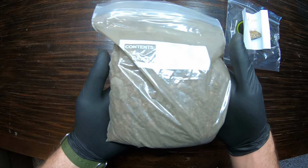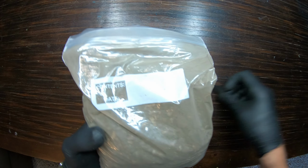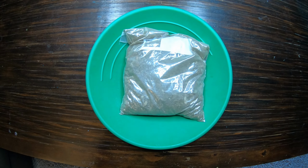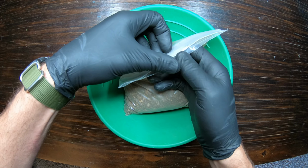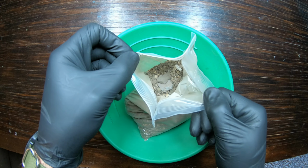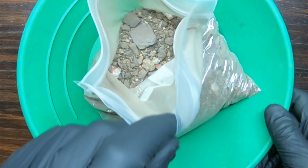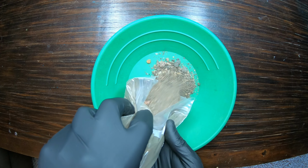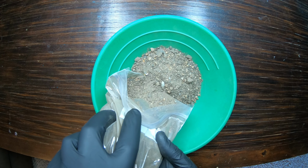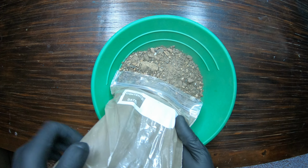All right, cool. Let's get it into a pan. Nice. All right. Let's open her up. And oh yeah, I could see sticks and branches and lots of dirt and lots of dust. So let's just pour it out, get a first impression of this beautiful dirt. Yeah, lots of dust. I'm gonna have to classify this stuff outside, I think. And that's not a bad thing at all.